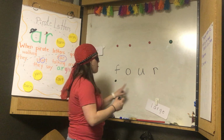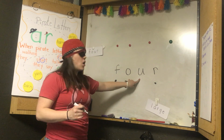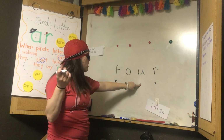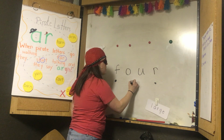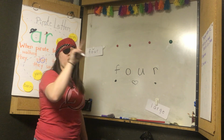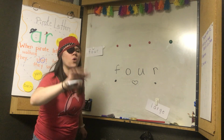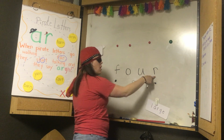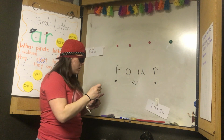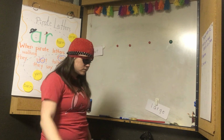F makes its regular sound. R makes its regular sound, that expected sound. O and U here make that or sound, right? That we normally see with just O-R. So I have to know this part by heart. But I already kind of know how to spell the number 4 because I'm used to writing F-O-R. But think about it this way. When I want to write the number 4, I need 4 letters. 1, 2, 3, 4. F-O-U-R. 4. Super job, guys. That's our first sight word for the week.